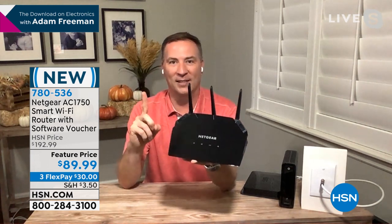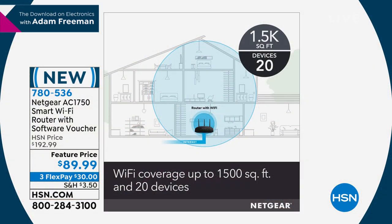Wouldn't you like, with one device, to get the fastest technology with wireless AC? You get range like you've never seen before, so no more dead zones. You can go upstairs, downstairs, all around your house and be connected, because you're not relying on one antenna. You're getting three antennas, really tripling the coverage.